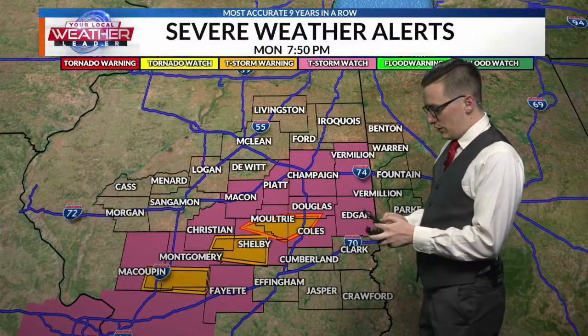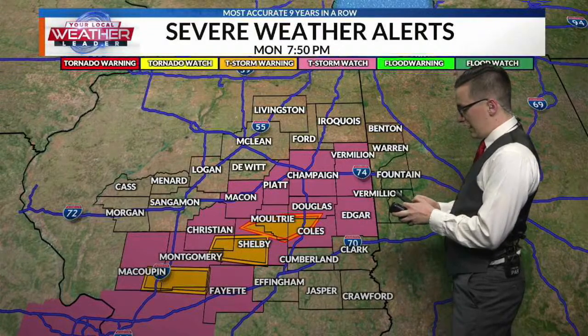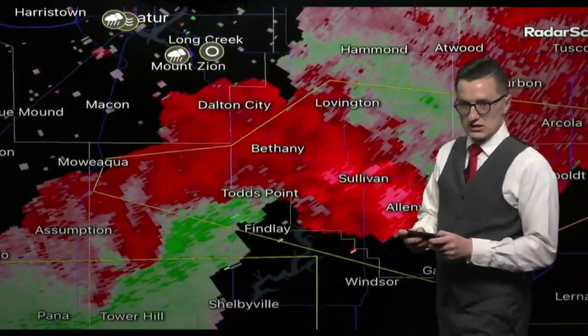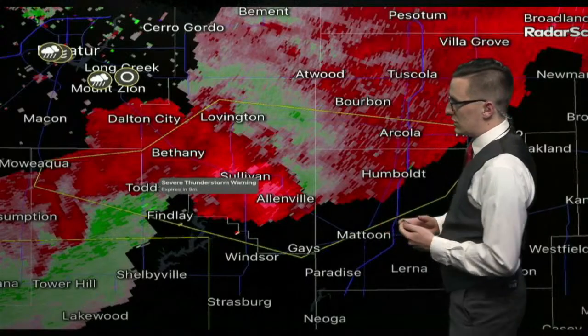Jack, before I send it to you, and I have a feeling that Lauren's going to talk to you in a second, maybe, let's just kind of switch over and I'll take a look at the RadarScope on my phone and scope out some of these areas. Another way we can look at it, and you can get this app yourself, RadarScope. It's a great app to have.